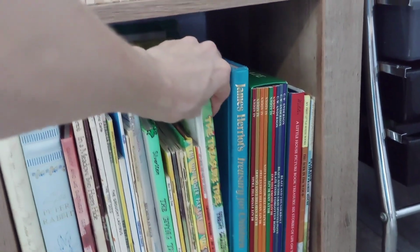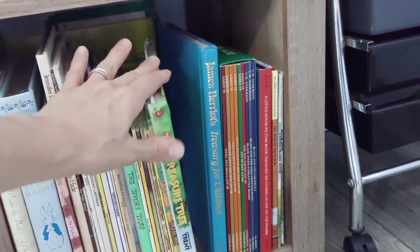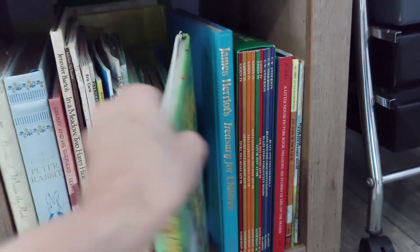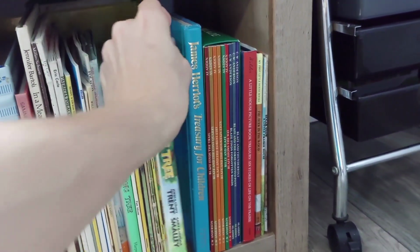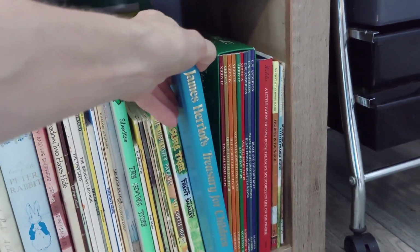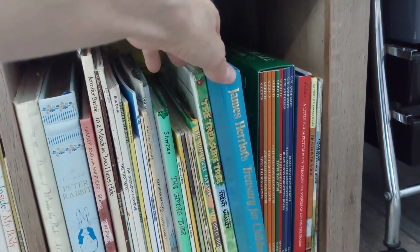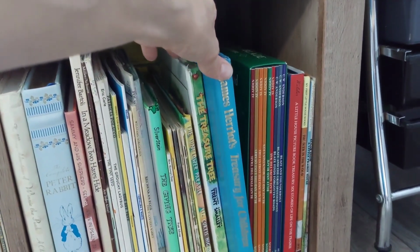Then in the summer, I decided I would make a point to read this book if we were interested in it so it doesn't get forgotten about. It's called The Treasure Tree. It's a pretty neat little book. Then I want to make sure that we read James Herriot's Treasury for Children. It's a beautiful farm-related book, and it's quite lovely, and I don't want to forget about that.